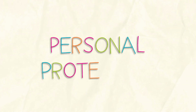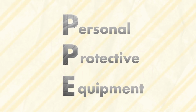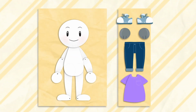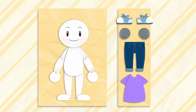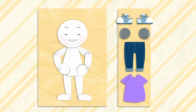Now let's talk about... What is PPE? For those unfamiliar, PPE stands for Personal Protective Equipment. We wear these to help keep ourselves and others safe while on the job site. Every ArtWorks employee or authorized person must wear the following each workday in order to be granted access to the job site. We recommend dressing like you're Jackson Pollock in his studio. Get ready to get messy.